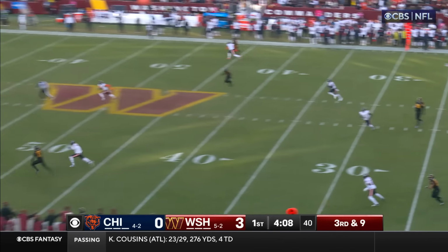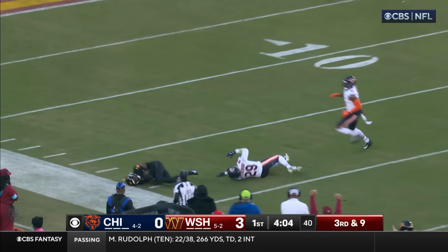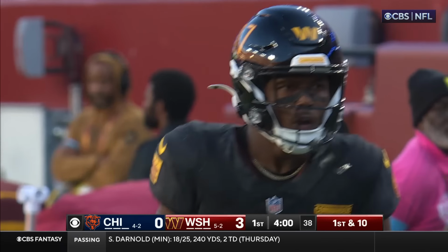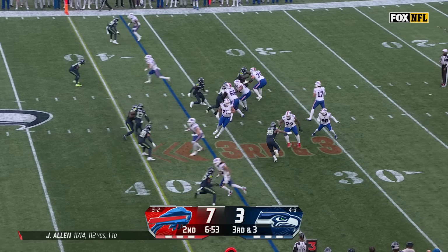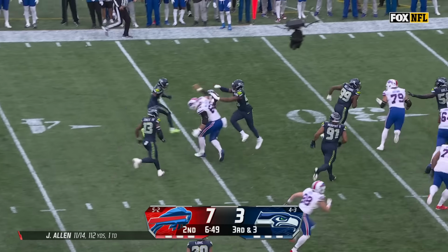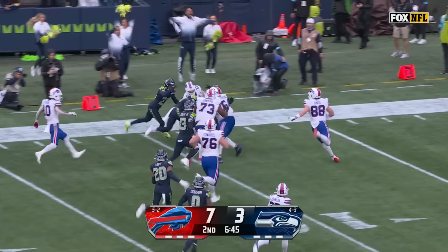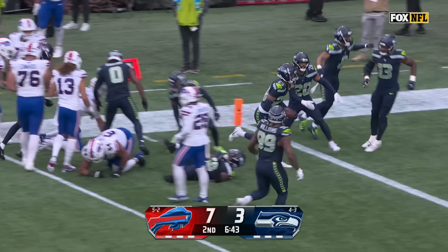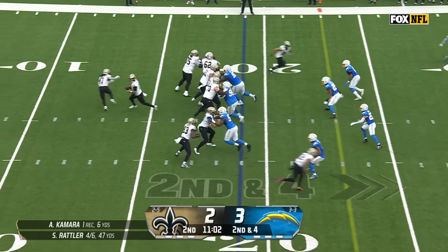Here's 3rd and 9 and a deep ball. Right back to McLaurin in stride. And he's down at about the 17-yard line. Allen zips one for side, and it's intercepted by Seattle. It is Josh Jobe. Room to roll. Jobe racing inside the 10, and he's down at the 5. Along with Marquez Valdez-Scantling.